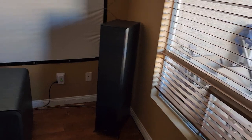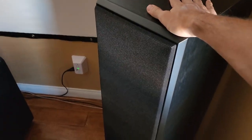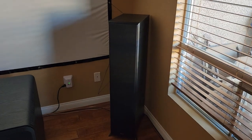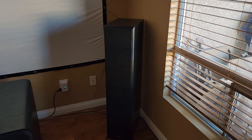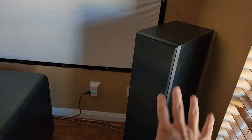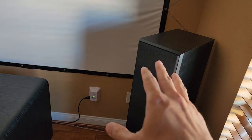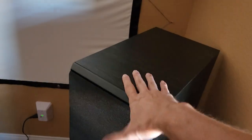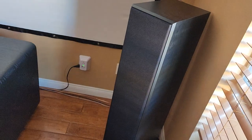So what was upgraded? Well, I wanted better floor standing speakers, so I went with the Klipsch RF 8000 Gen 2s. I did consider the Gen 1s. I saw some good reviews for the Gen 2s. Maybe I would have been fine with the Gen 1s, but these were on sale. So I got these at a discount at about $1,300 for the pair. So we're talking about spending about $150 for the original floor standings, the Pioneers, and going to about $1,450 after tax, something like that, for these floor standings.